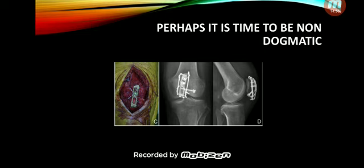Perhaps it is time to be non-dogmatic. You look at the characteristics of a fracture, then decide how to fix it. As in this case, a surgeon should not be dogmatic about screws or the tension band or the plate, and at times we are prepared to use all three.